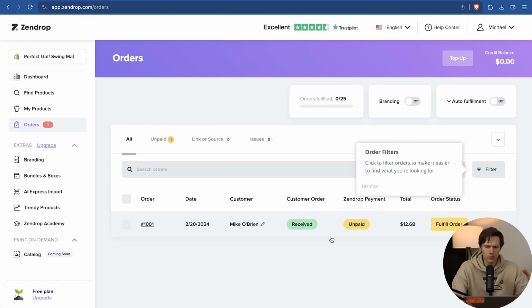So there's some really cool things we can do with Zendrop on the top here. So one is auto fulfillment and two is branding. They're both really cool. Auto fulfillment is going to save you a lot of time, kind of does as you would expect.